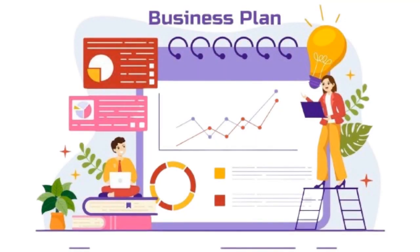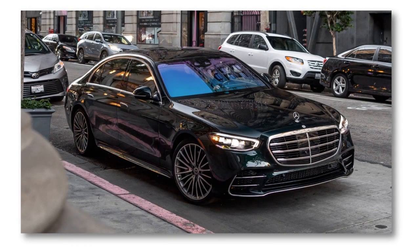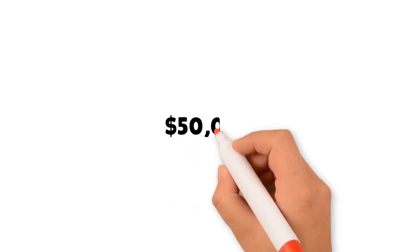If you're trying to buy a car in your business name, you might have to get a solid business plan. Now, you do not need a business plan to get a car if you are going for anything below 50 grand. Companies are willing to work with you and extend you the credit based on your business's credit.